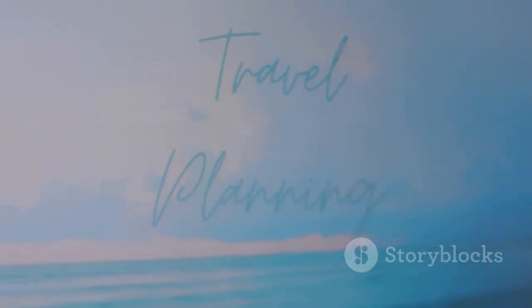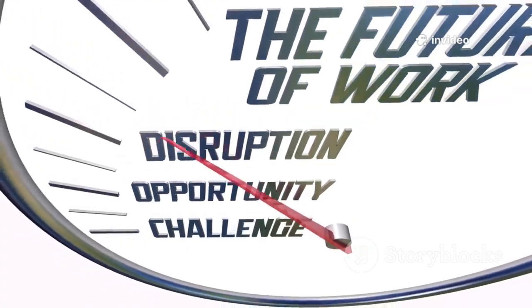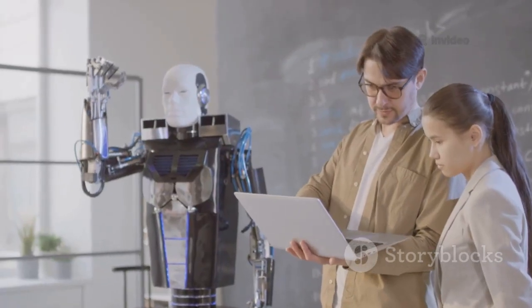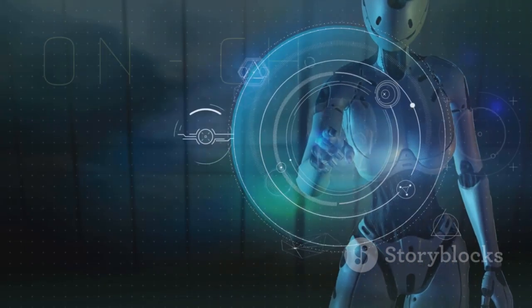Booking a trip is just the beginning. This technology is set to transform how we get things done. That's why there's so much buzz about Agentic AI right now. It's not just about convenience, it's about a new way of working with technology. Let's dive into what makes Agentic AI so different.